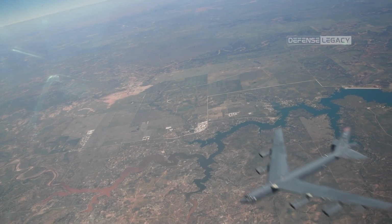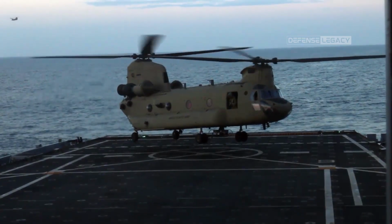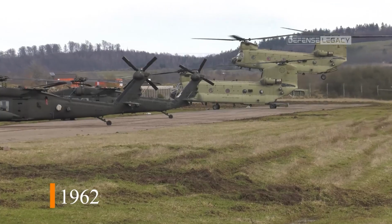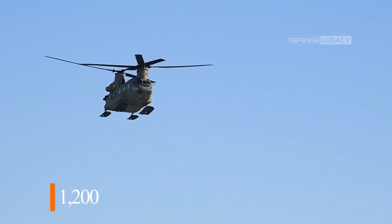While other US aircraft, like the B-52 Stratofortress, are older, the Chinook is unique in that it remains in service and in production. The Chinook helicopter entered production in 1962 and has remained in production ever since. Over 1,200 have been produced.